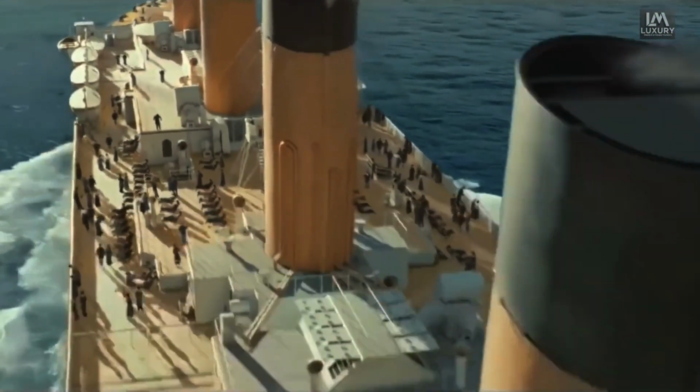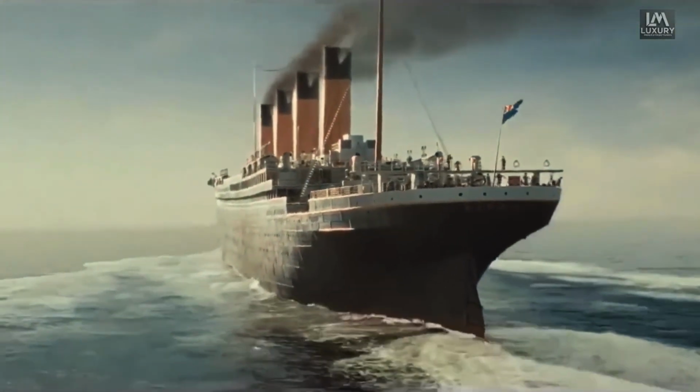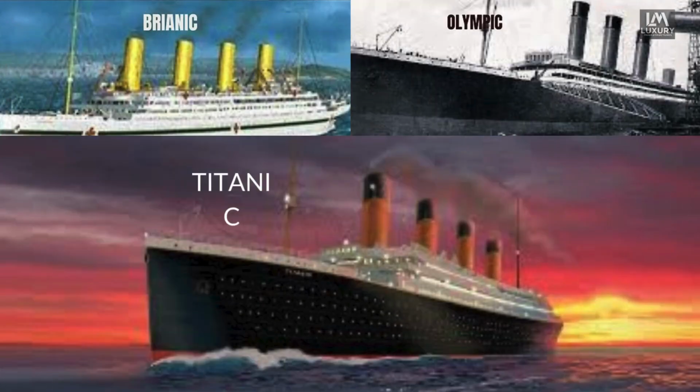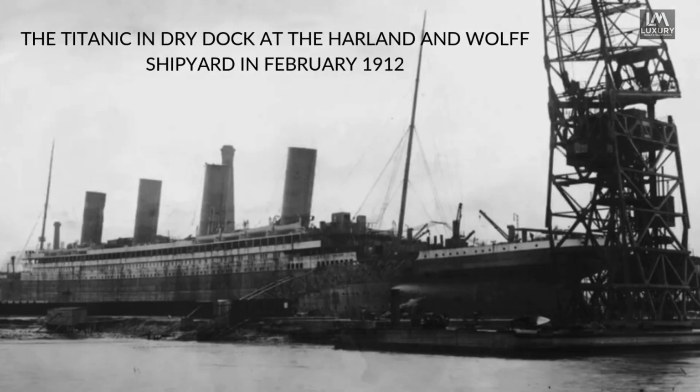The Titanic was one of 3 Olympic-class ocean liners, sisters to the RMS Olympic and the HMHS Britannic. Built by Harland and Wolff for the White Star Line, these ships were designed for both luxury and endurance.